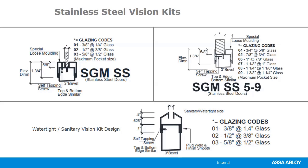This particular door and frame, if you order the watertight version, is completely sealed. You could actually take the door and dunk it underwater and water would not get into the core of the door. This, again, allows you to power wash and completely clean that room and that environment between experiments, and the door will never corrode from the inside out. Next slide.